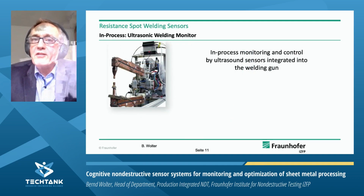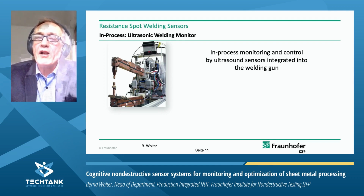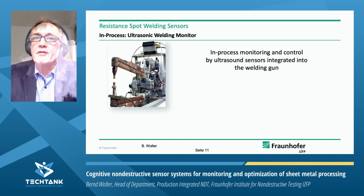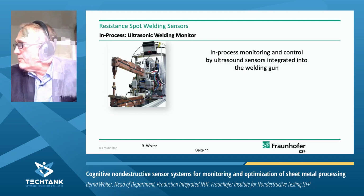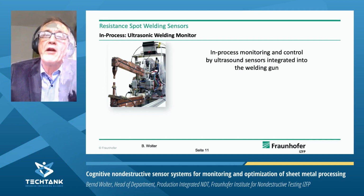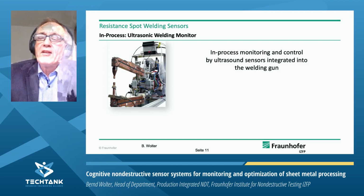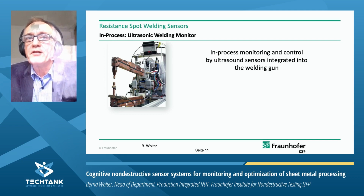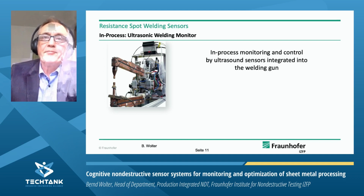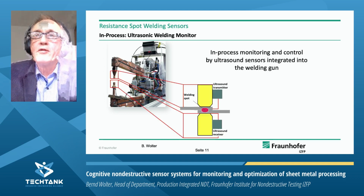Yeah, now we go one step further. We come from the pressing plant then to the joining, to the welding. Here we have also developed sensor systems. One development route at the moment goes in the direction of realizing an in-process detection, and one possibility is to integrate ultrasound sensors directly in the welding gun of such a resistance spot welding machine.